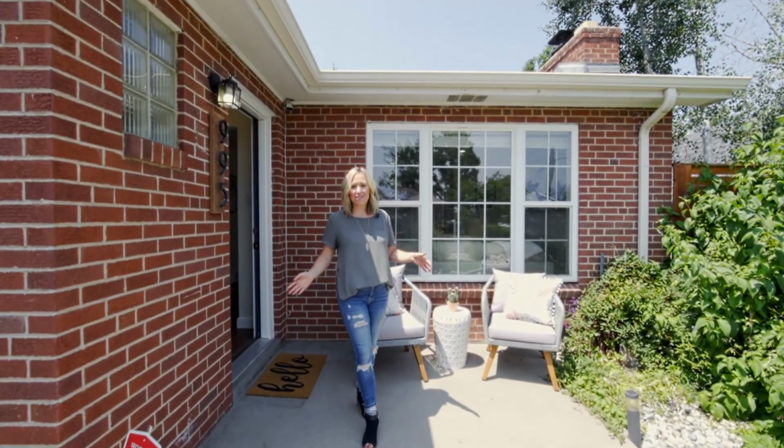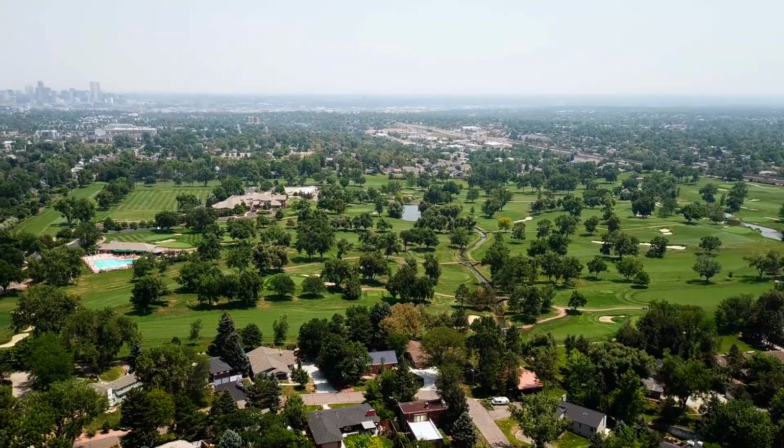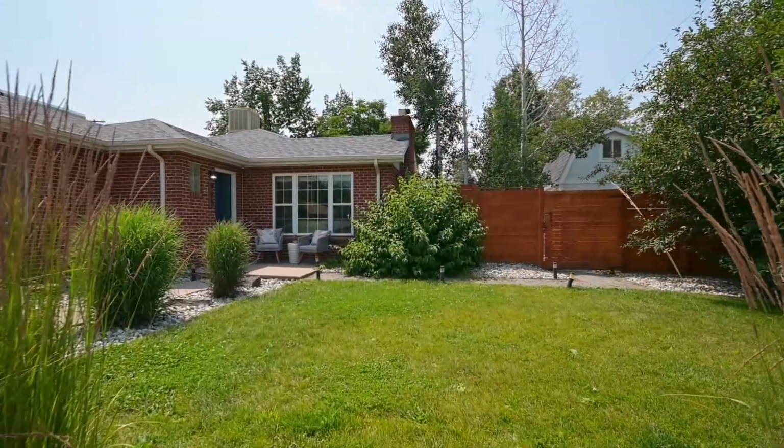Everyone, I'm here at 995 Teller Street today. This location cannot be beat. We're right between the mountains and downtown on a corner lot in a beautifully landscaped home that's turnkey. Let's go take a look.